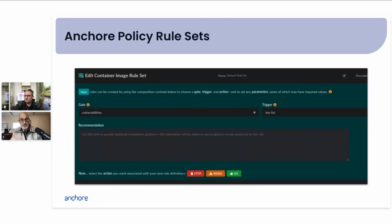Most importantly, you can then use this within Anchore Enterprise. Within the policy engine, there is the vulnerabilities gate, which is the area where you can set what vulnerabilities and the metadata associated with them, what your rules are around that. You can now pick the vulnerabilities gate, select the KEV trigger, and then say if this CVE is on the KEV list, stop, warn, or go. Same as we do with all of the other policy options around CVSS data or severity and so on and so forth.